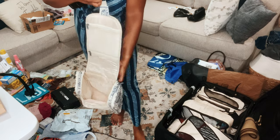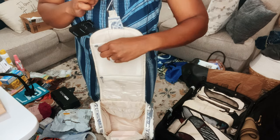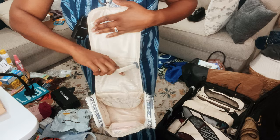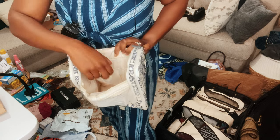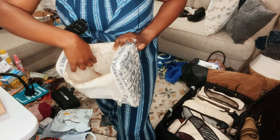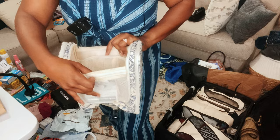Okay, so this is a really cool toiletry bag. It's got several pockets. You've got a mesh pocket here, another pocket right in here, and a lot of nice short mesh stretchy pockets, so you can put your brushes, perfume, colognes. I've got lashes and lash glue there.